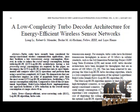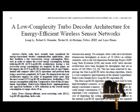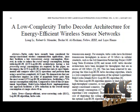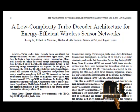Here we discuss a low complexity turbo decoder architecture for energy efficient wireless sensor networks. One of the major challenges at the physical layer of a wireless sensor network is the usage of appropriate channel coding schemes to protect the transmitted message and achieve a desired bit error rate, while maintaining low complexity and low power consumption, which are features of sensor nodes. In this architecture, we refer to sensor nodes as tiny self-powered boards with sensor, radio and processing power.